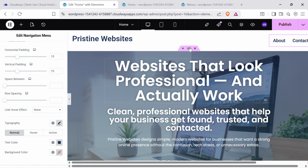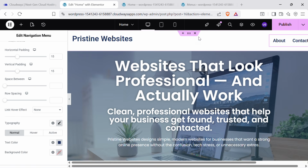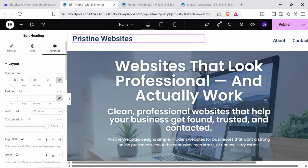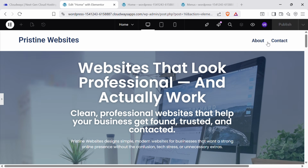And then notice here though, when we go to view the website, this here is off center a bit, which doesn't look too ideal. So an easy fix for that is just to change around the margins around here. So I've just clicked on here and then I've gone to advanced and I've clicked margin. I'm just going to put 5 in there and that should line it up. So look at that, way better now.